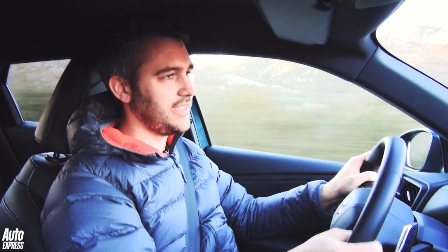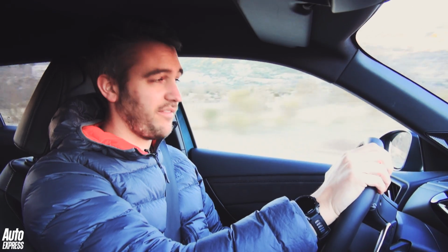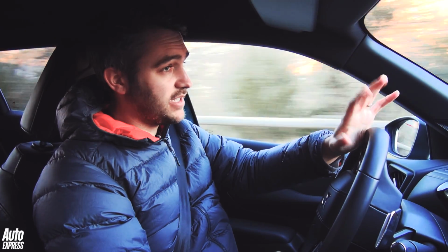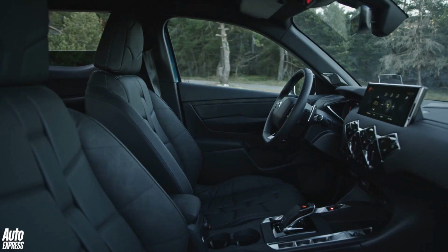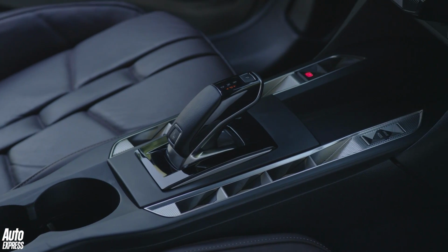The interior is typically DS, and that's to say it is full of diamonds and squares and straight edges. It looks like something from a fashion magazine rather than a car. Quality is really very good, which is excellent considering how much this car costs. Everything you touch feels nicely built, some nice materials, and only very low down do you ever find any scratchy plastics.